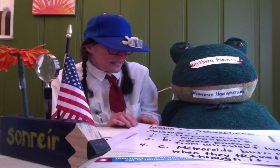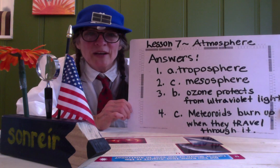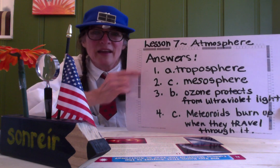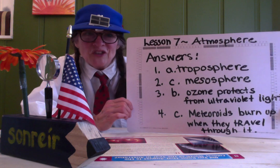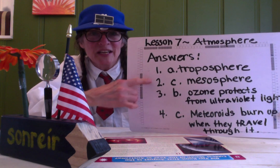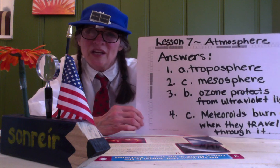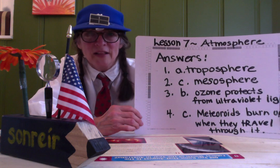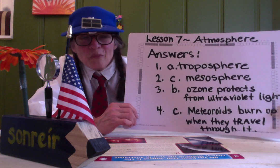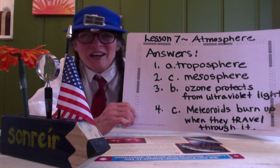Before we get on to today's lesson, let's talk about lesson number 7. It was about the atmosphere, and question number 1 asked us which layer of the atmosphere we get our oxygen from, and that is A, the troposphere. The second question was which layer is the coldest, and that was the mesosphere, letter C. Number 3 asked us why the ozone is so important. That's letter B, because it protects us from the sun's ultraviolet light. And the last question was, in the thermosphere, what happens to meteoroids? They get burned up in the thermosphere.